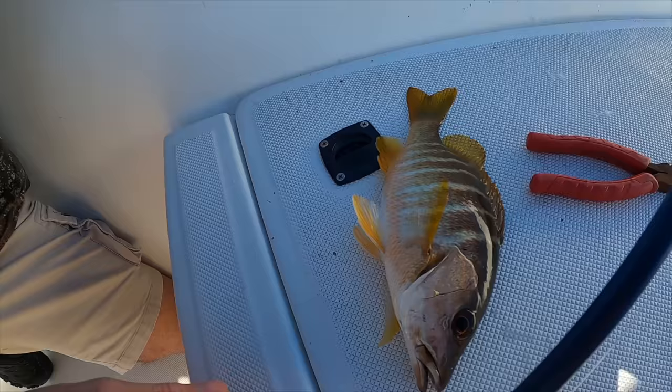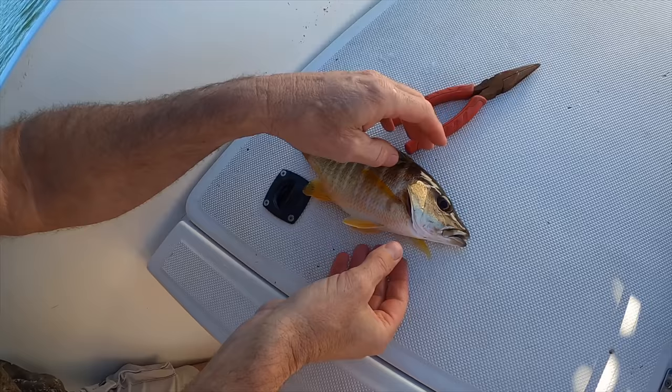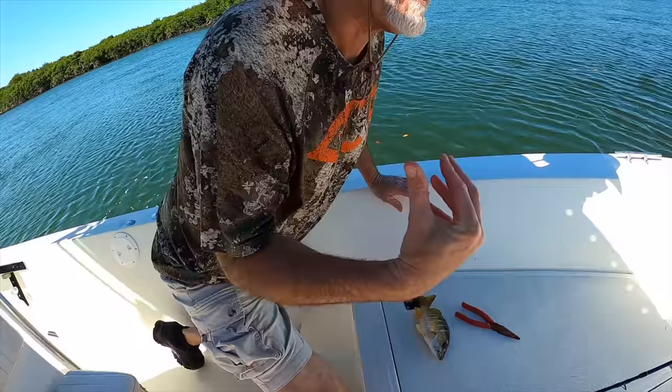We've never eaten this one before, guys. We're eating all kinds of brand new fish. Look at those teeth in him. Nice. Very cool. That was Pops, on the canal side. A little bit deeper water.